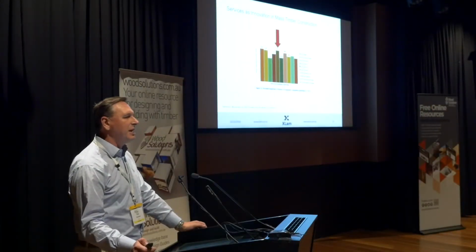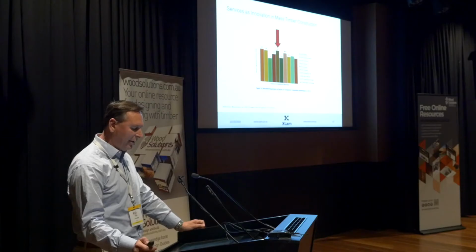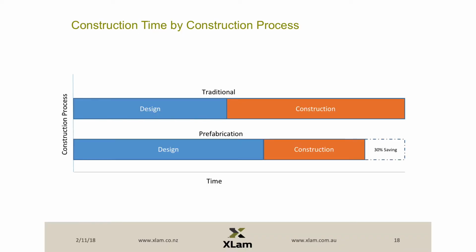So what are the next frontiers? Well, the next frontier, and again, this is the same survey of manufacturers all over the world of CLT. They're predicting that services is pretty much on par with quality in terms of the next frontier, how they're actually going to differentiate their particular product or solution, and it comes back to services.